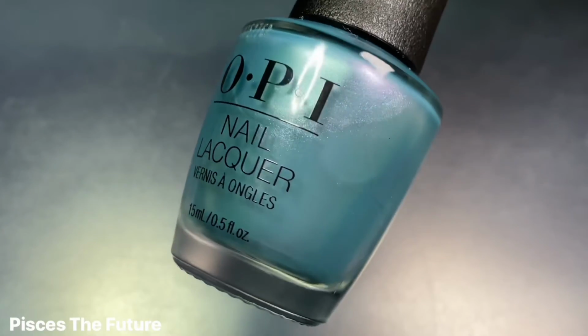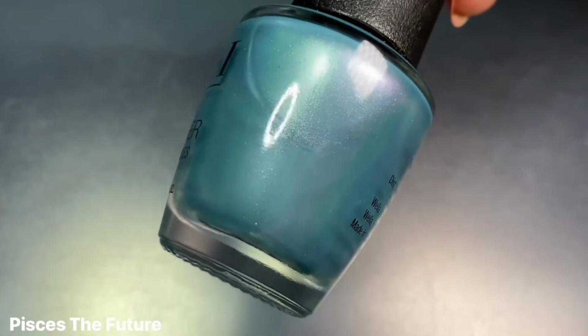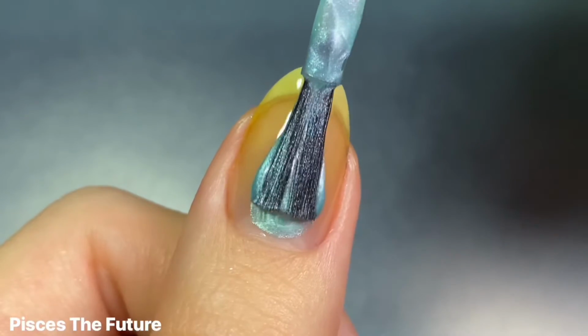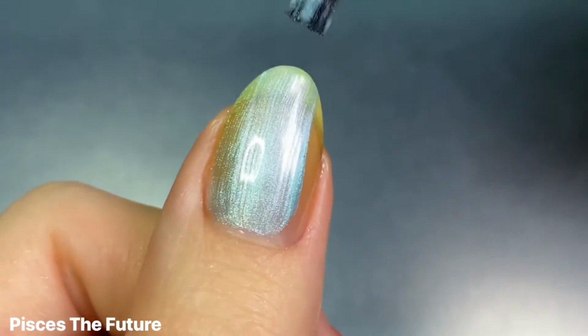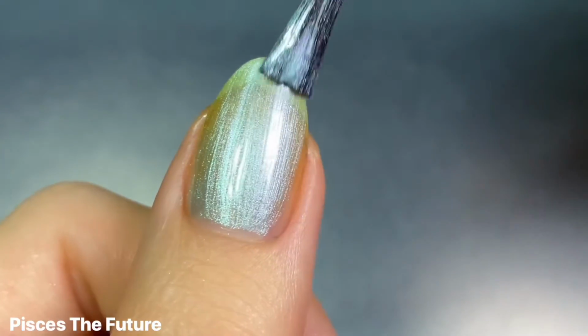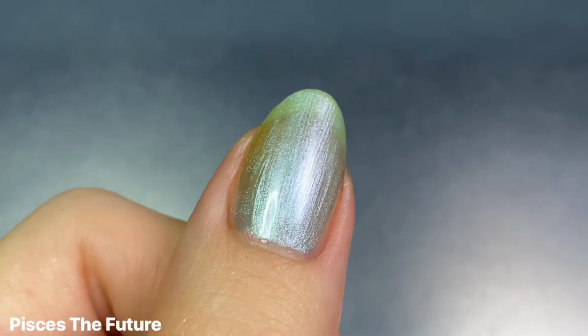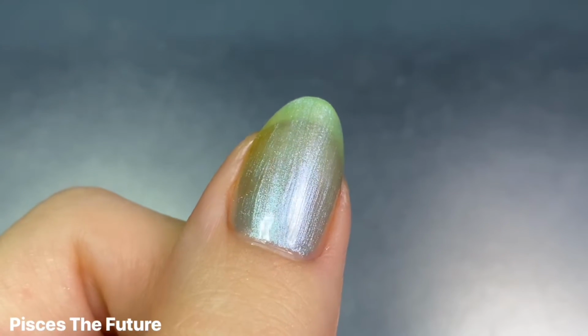And rounding out the collection and the Zodiac, we have Pisces The Future, and this is a light blue pearl that has an aqua and even a very faint pink color shifting shimmer. It's just pretty hard to pick up. It's very faint. But even though I was just saying, why do we have the pearls in this collection?